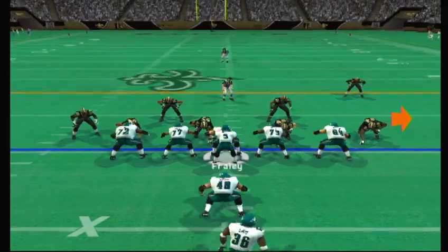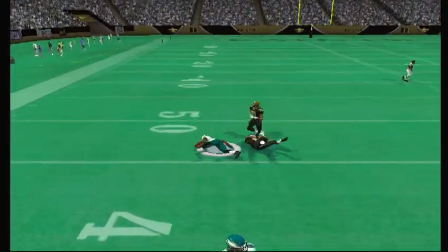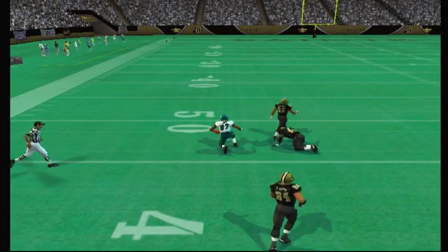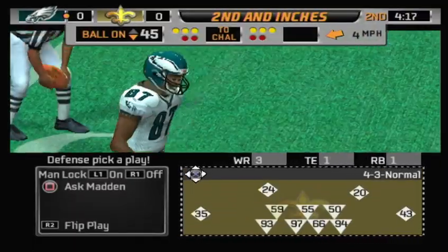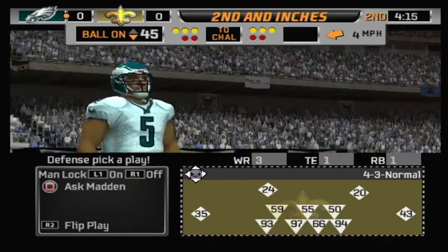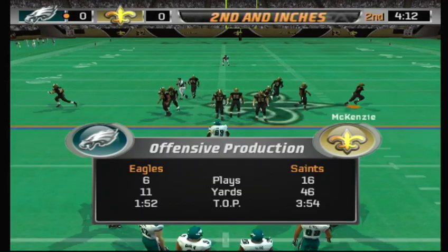New Orleans goes with a four-man front. With the pass, and this pass is completed. John Bingston goes down immediately. That'll bring up second down. Gain of 10 on the play. Ball on their own 45.